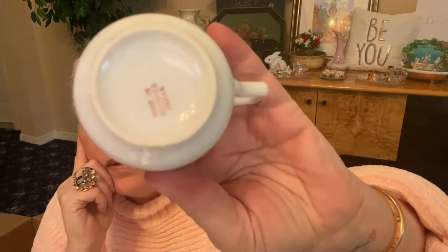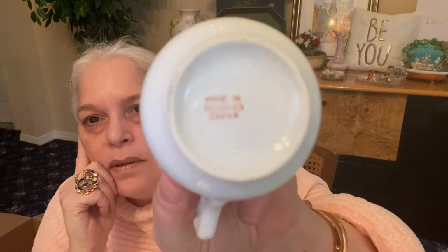Excited to open these. These have been sitting here a while. Okay, this is made in Occupied Japan. So made in Occupied Japan. So that's so cute. Mini teacups. I'm going to take a picture after. I'll insert a picture.